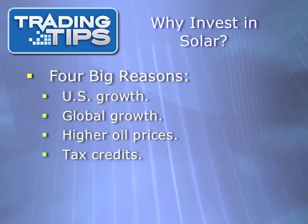1. Growth in the U.S. solar sector is skyrocketing. The total domestic market surpassed 1 gigawatt in 2011, and the Solar Energy Industry Association says that solar is the fastest growing industry in the U.S. And within a few years, the U.S. will be the world's largest solar market.